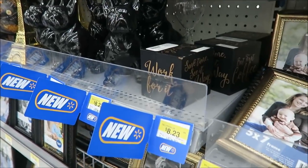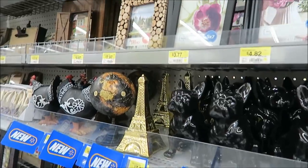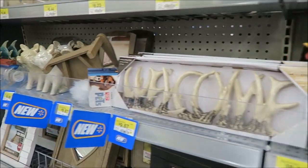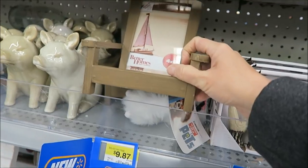So these are at Walmart and they're all new. This is where the frames are, the picture frames. But all this is in their home decor, new home decor. This is for a frame.